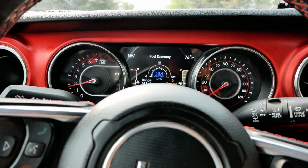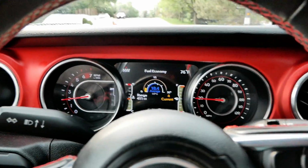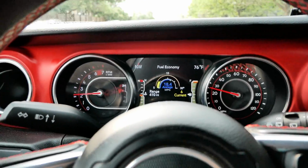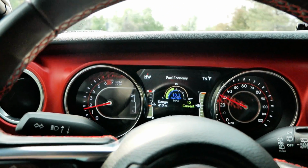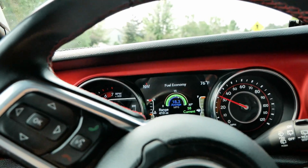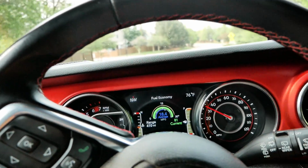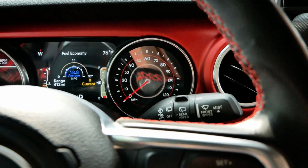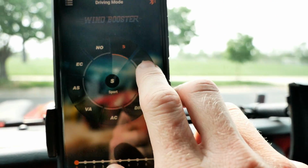Here we go. So it is quicker to respond. It got up a lot quicker than when we were in normal mode, and this is, remember, Sport with nothing tuned to it. There's no adding it, making it faster. I've done none of those things whatsoever. We have come to a stop in a parking lot. Now let's change this over to Sport Plus.